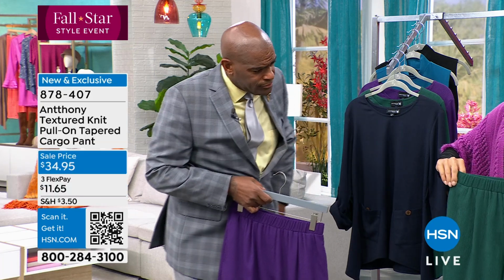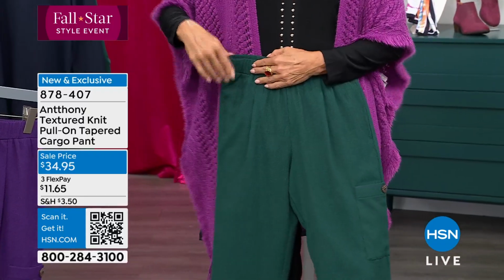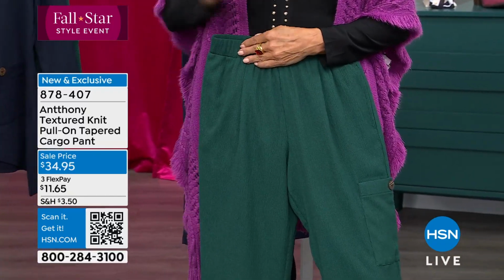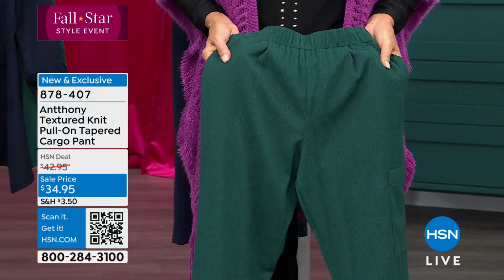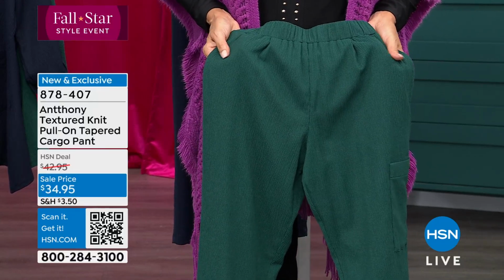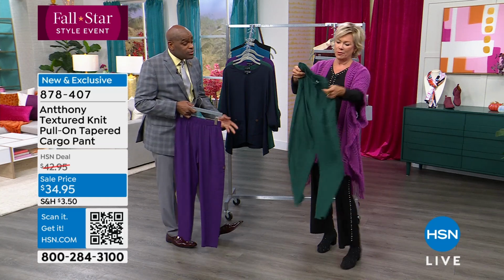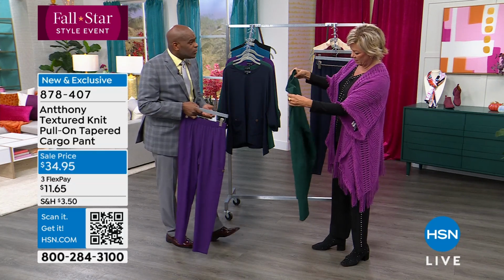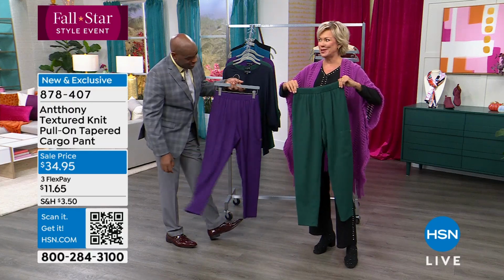So again, if you're not familiar with this incredible textured knit that Anthony has done, it's taking the best of all fabrics that you've used over the 30 years and upgrading it with this interesting texture. It's a very fall weight, so you're wearing it in the fall months, it'll feel good against your skin. I really like this. It's just casual. It's just different than the rest. Yeah. And sometimes it's all about the subtleties.